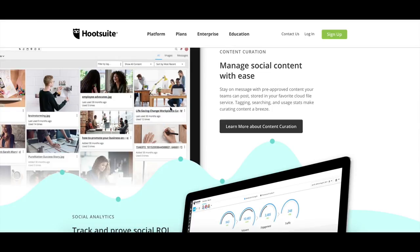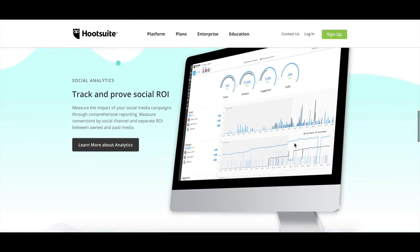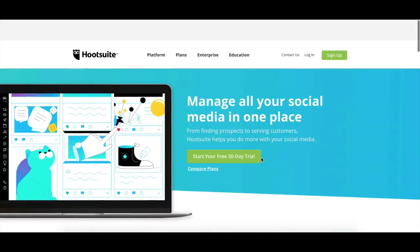You can also see what it will look like on your page. So it can look aesthetically pleasing, and it can track things for you. So it's really, really smart. We use this. That's pretty much it.